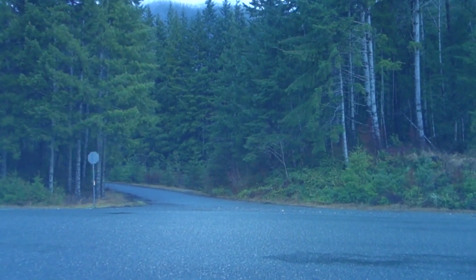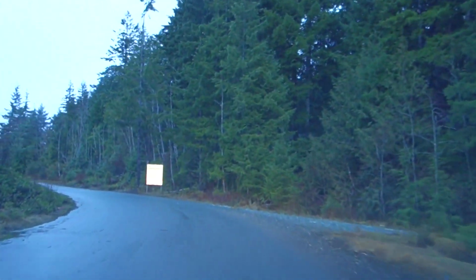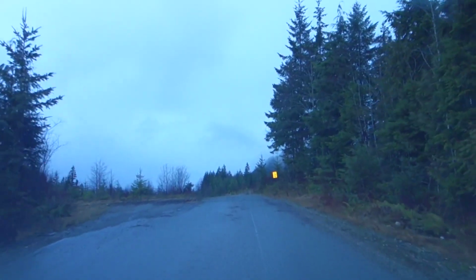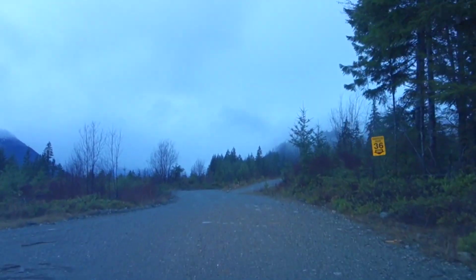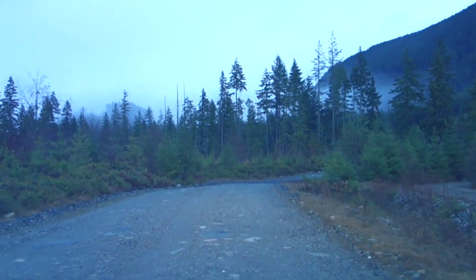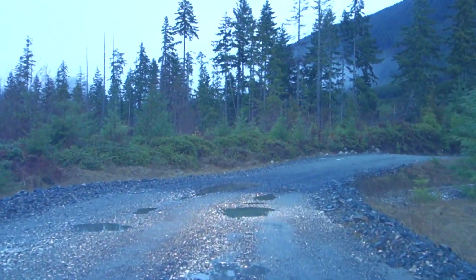Highway 19, pretty quiet this morning. Here comes the Nimpkish Main logging road on the right coming in. Railway is just up on the right through the trees. And coming up to the railway's Nimpkish Junction soon, where the Nimpkish Shop Spur branched off from the main line. Is the Nimpkish Shop Spur.